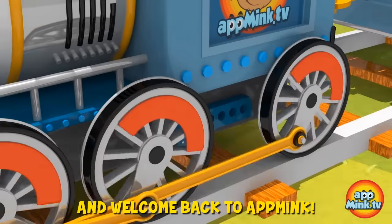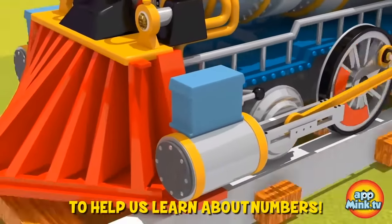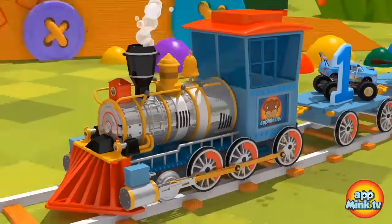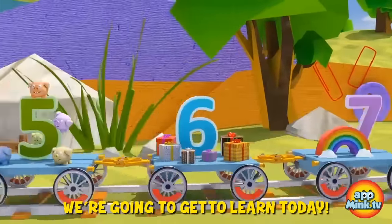Hi, everyone, and welcome back to appMink. Today, Mr. Train is going to help us learn about numbers. Look at all those numbers we're going to get to learn today.